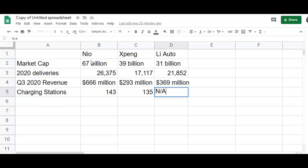If we take a look at this market cap, we see 67 billion. Tesla stock is trading at a market cap of around 460 billion, and I expect Tesla to go up a lot more once it's included in the S&P 500. So NIO is still quite a bit smaller than the largest EV stock in the world, Tesla, but NIO is also in the Chinese market, and the Chinese market is the largest market. I think NIO has a very interesting strategy. They're a lot different than Xpeng and Li Auto.